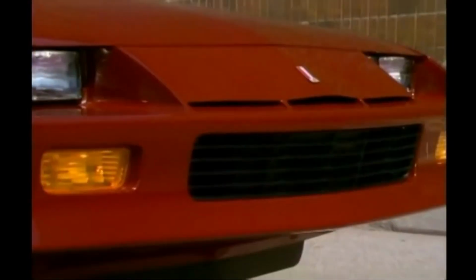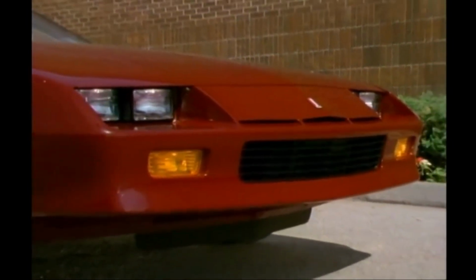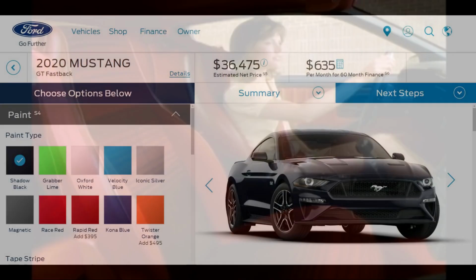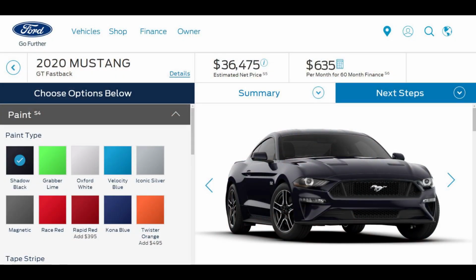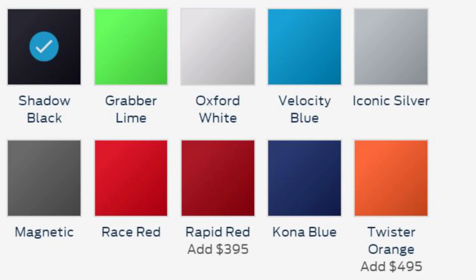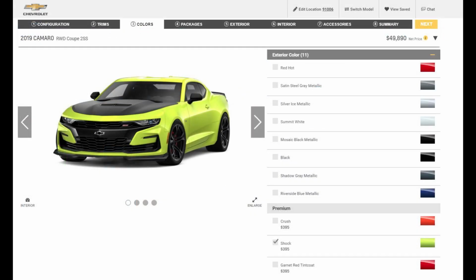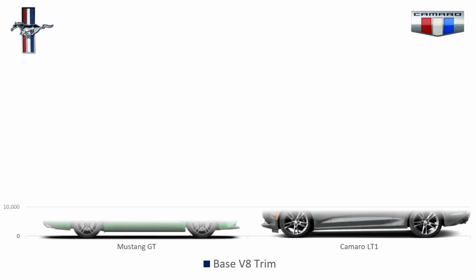Next, let's look at the colors. Both of these cars are fun cars to own, and both offer cool colors. Here's a picture of the available colors for the Mustang GT. I really like how Ford is offering a wide spectrum of colors in the Mustang. My personal favorite is the Grabber Lime with the black stripes. The Camaro offers a similar spectrum of colors to the Mustang, so feel free to pause the video and check them out. Alright, now let's wrap up the comparison with the pricing category.